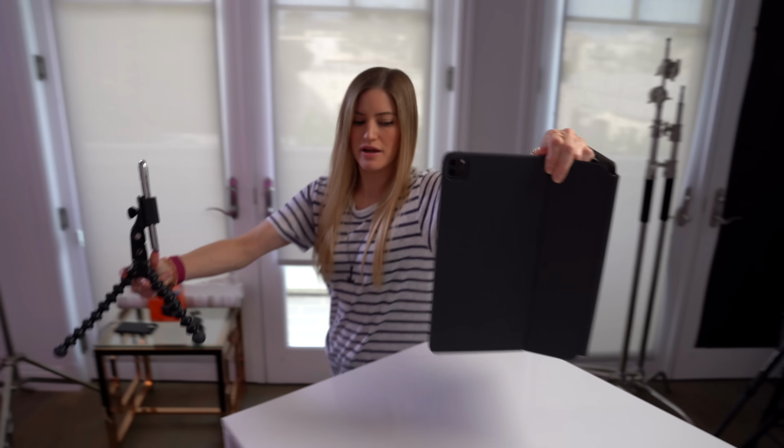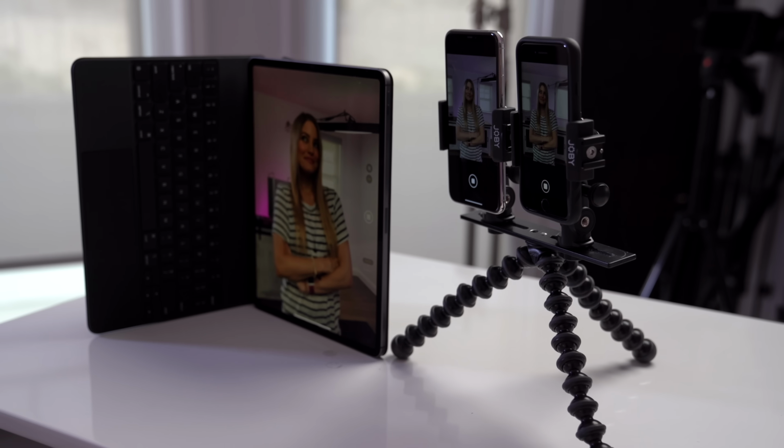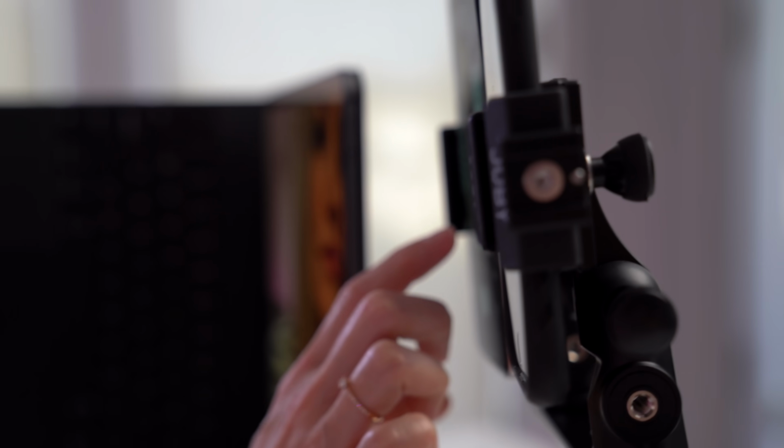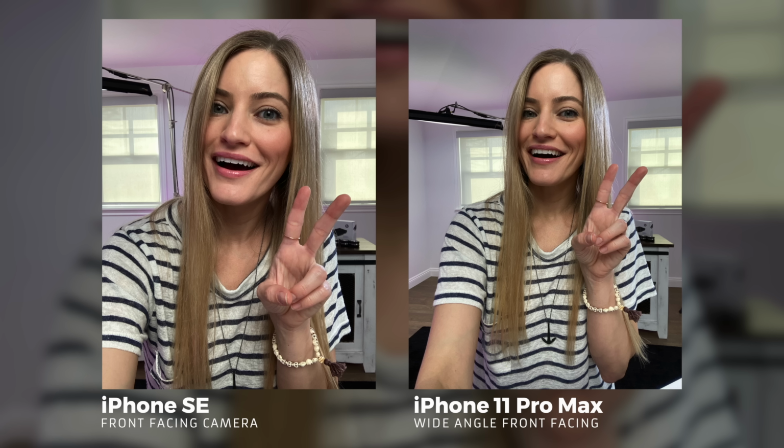The lighting is much better this way. Front-facing test complete. Let me show you what the wide-angle selfie looks like compared to a not wide-angle selfie on the iPhone SE. So the iPad can actually do a front-facing portrait mode, so I'm gonna go through and do front-facing portrait on each one of these. But first, the iPad.